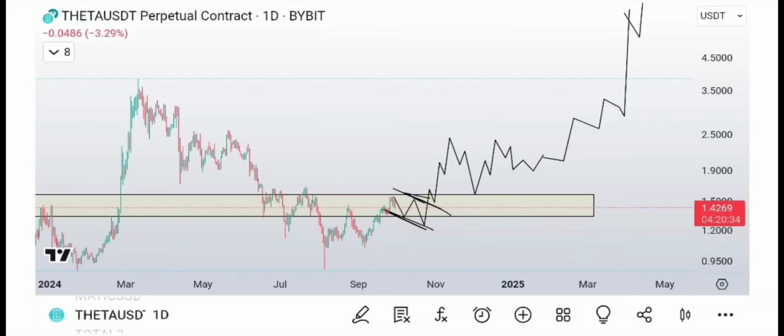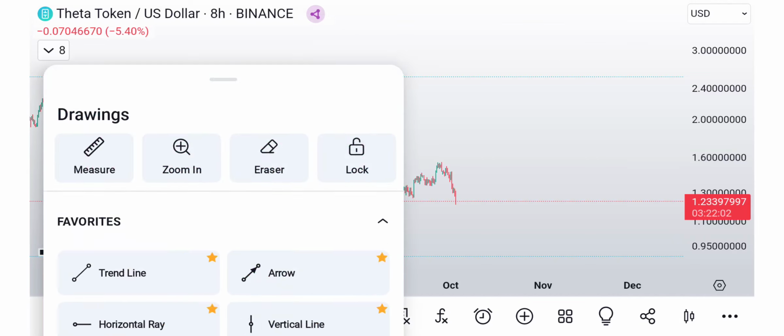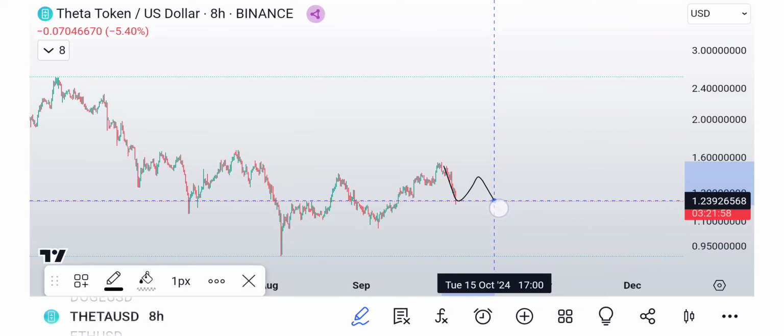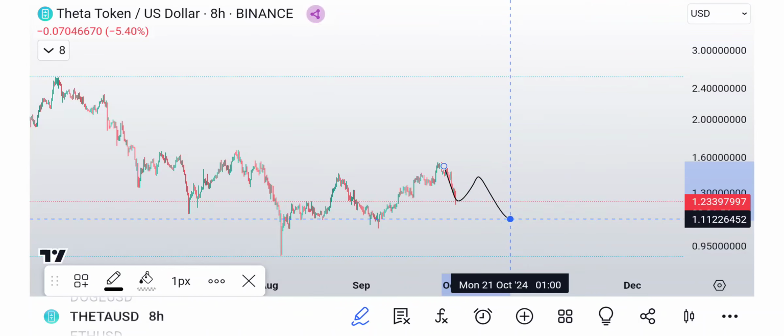And where we are now is about that $1.20. We're right back in here. So we have the appropriate amount of space, but we don't have that 3-wave shape yet. So again, real fast, what I'm looking for is a retracement and another leg down potentially to finish that. And then that also correlates.